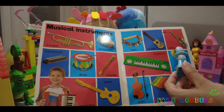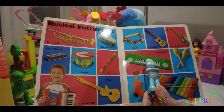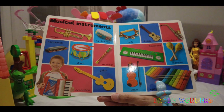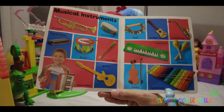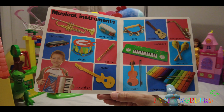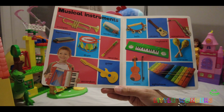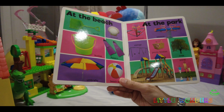Ukulele. Saxophone. Keyboard. Ding, ding, ding. Maracas. Violin. And a xylophone. Go, Eagle Pickle! Those were the musical instruments.